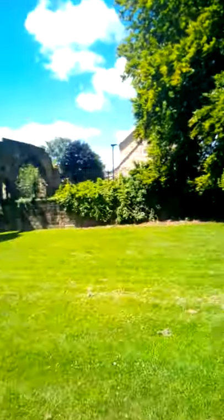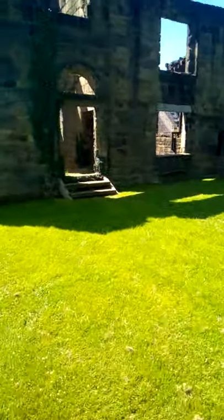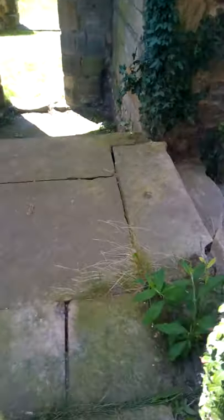Keep smelling, smells like yeast. Like bread. I wonder if there's a kitchen around here. Almost fell down again. Is there a kitchen around here? Smell yeast. Try to see where it's coming from.